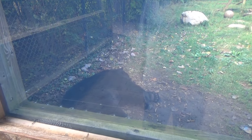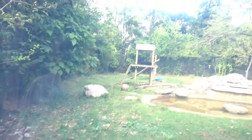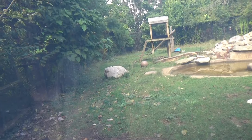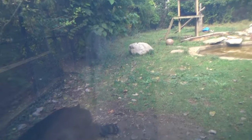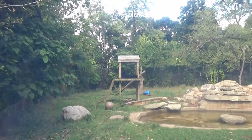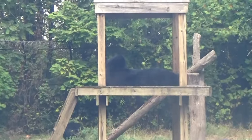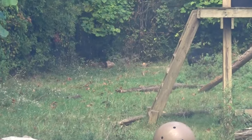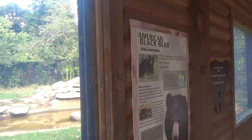Alright, now this is the home of the American black bear. Yeah, got three American black bears in this expedition. And there, he's rubbing his eyes. And one perched up there. And there's one back there. One active, two laying down. Yep. This is the home of the American black bear.